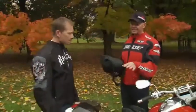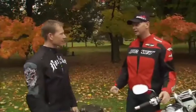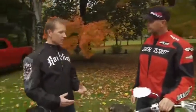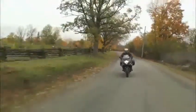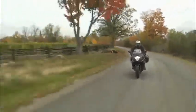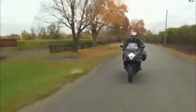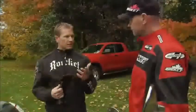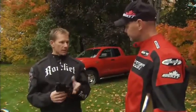What about our hands and our feet? Because they're the extremities, they're going to get cold too, right? Yeah, and our hands and our feet are key things that we use to control and operate the motorcycle. With the gloves, there's a couple things you can do. If you only have one set of gloves and they don't happen to be waterproof, you can carry a set of latex mechanics gloves, easy to carry with you, and leave them on the bike. Put those on underneath, and it'll keep your hands dry.